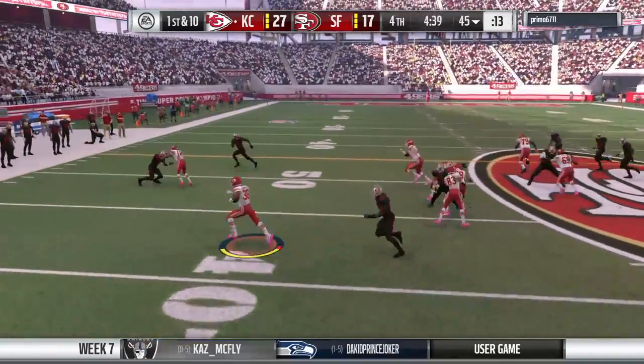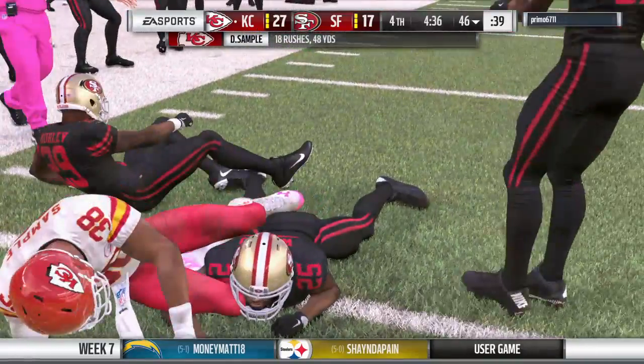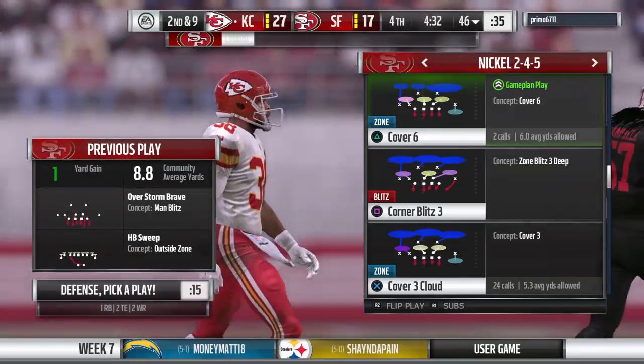They'll run it now out of the gun. Trying to get out wide, but he's going to be tackled right near the line of scrimmage. Credit him with a 1-yard gain there to make it 2nd and 9.